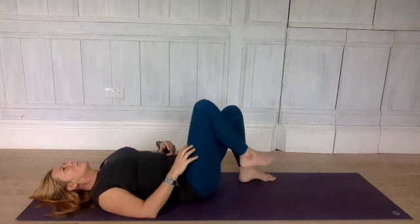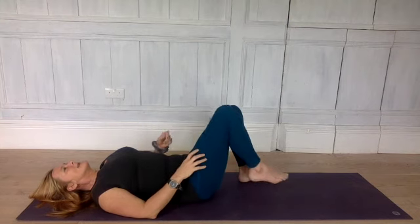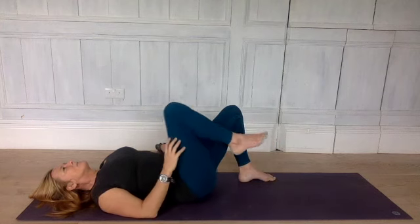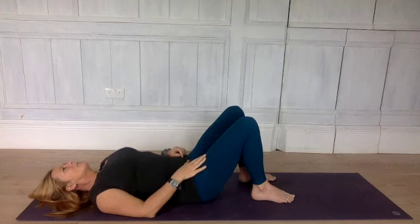And often we have a big imbalance in our pelvic floor, whether that is from sitting cross-legged, standing with a hip lifted, so many things that can cause an imbalance in the pelvic floor or an injury. Take the foot back down and we'll do the other side.